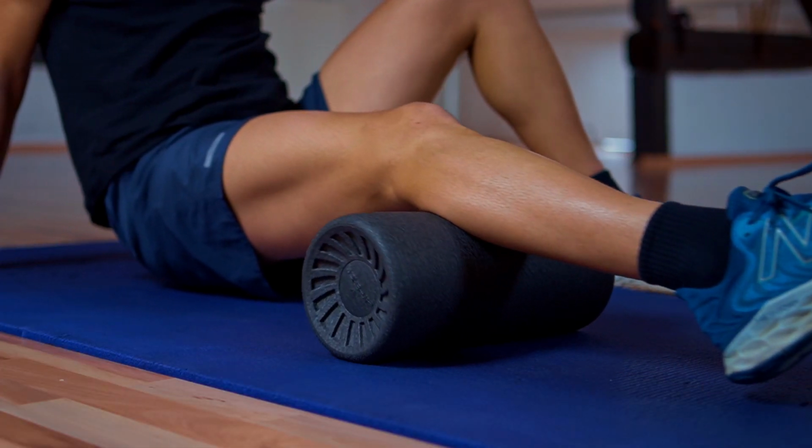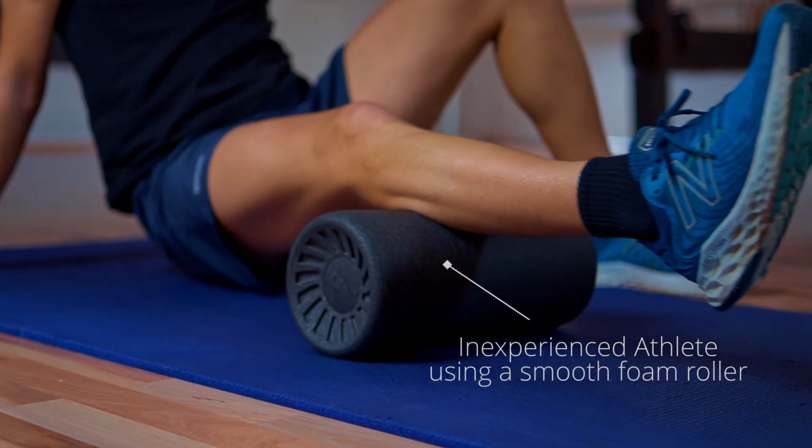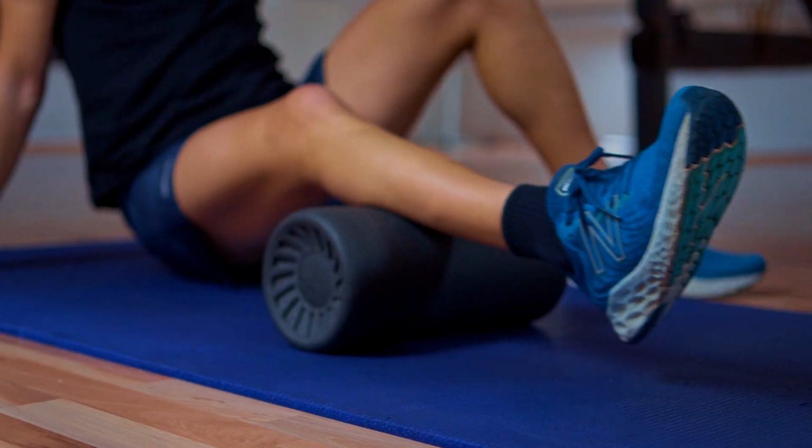Now you can have a thick, dense, and bulky foam roller like this, which is more suitable for bodybuilders, advanced athletes, and people who have already been quite experienced in the realm of foam rolling. Or you can have a softer, easier, and gentler, kind of smushy foam roller, which is best for warm-ups or beginner or amateur lifters or athletes.